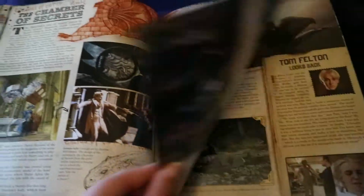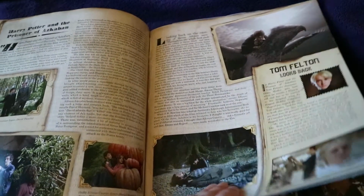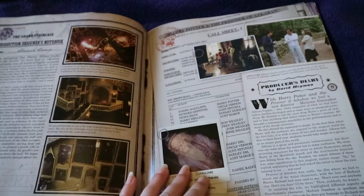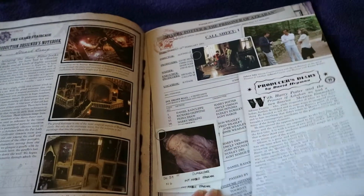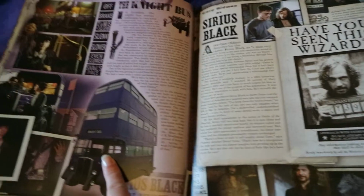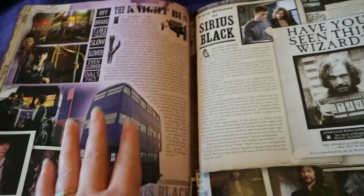Chamber of Secrets. All through that. That's the Prisoner of Azkaban. Some more notes from the designer. Pool sheets. It's really interesting. The night bus. I really love seeing the night bus. They have the night bus at the studio tours again. It's amazing.